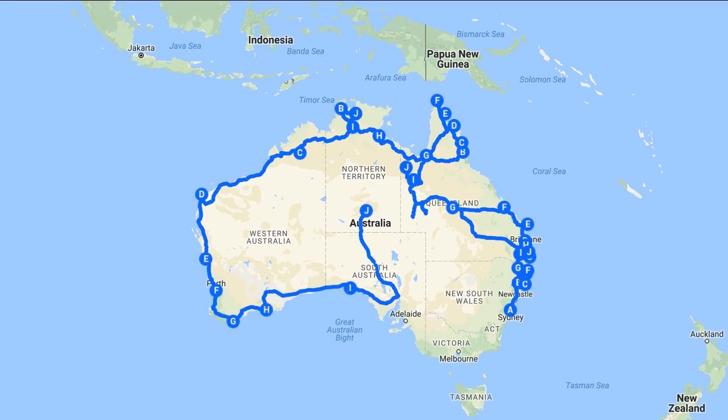Moving on to Darwin, then down to the Pilbara, around the Western Australian coastline, onto Perth, Albany, around to Esperance, then across the Great Australian Bight and up to Alice Springs. We're going to visit Uluru and then come back through the Strzelecki and Flinders Ranges. We'll then head down the South Australian east coast to Robe and then back into Victoria and on to Melbourne.